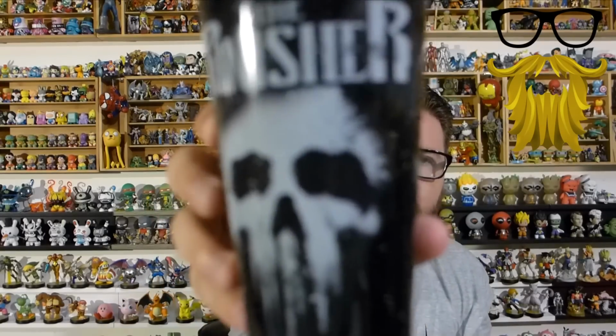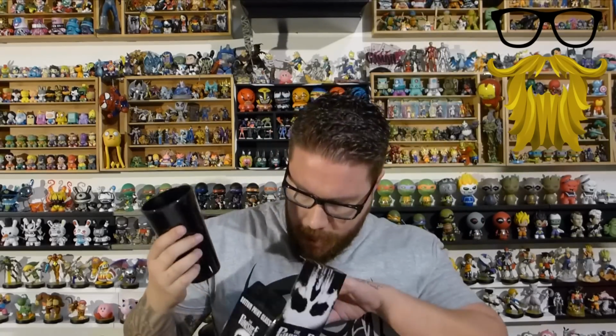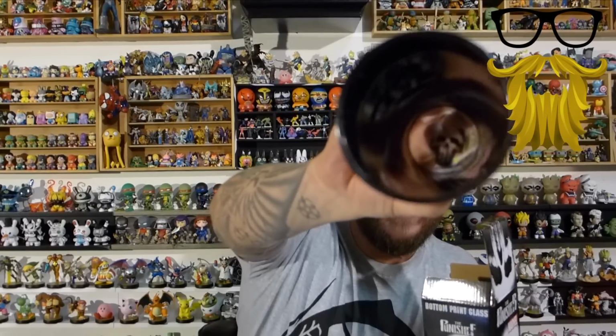So we got Punisher on there. Very nice. I like the logo. That's pretty cool. Yeah, nothing super special about it. I don't believe it's exclusive by any means. So that's cool. I don't mind the pint glasses at all because I obviously drink a lot of beer. Oh, that's cool. It actually has the emblem on the inside. I don't know if you can see that in there, but there's the emblem on the bottom of the glass too. You probably can't see it. There's no light in there. But anyway, trust me, it's there.